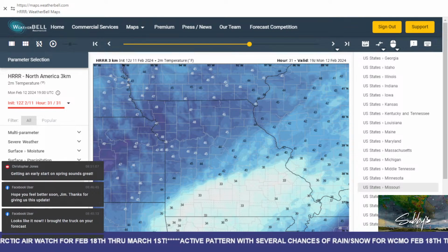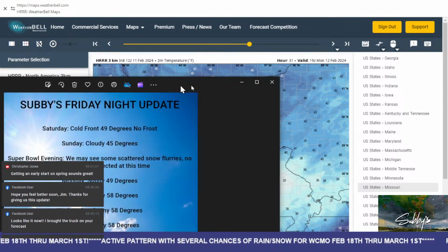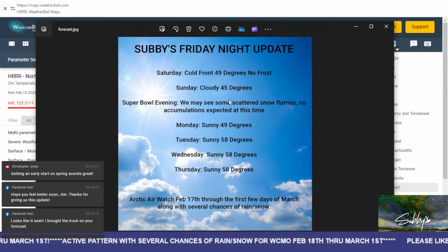So, just a basic recap. Again, the forecast has not changed. Sunday, cloudy, 45. Tonight, we'll see some scattered snow flurries. Monday, Tuesday, Wednesday, Thursday, we begin that gradual warm-up. And then Arctic Air Watch from February 17th through the first day of March.